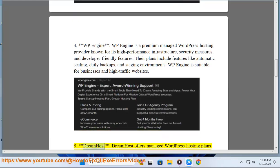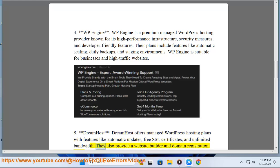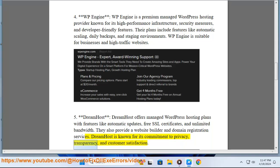5. DreamHost. DreamHost offers managed WordPress hosting plans with features like automatic updates, free SSL certificates, and unlimited bandwidth. They also provide a website builder and domain registration services. DreamHost is known for its commitment to privacy, transparency, and customer satisfaction.